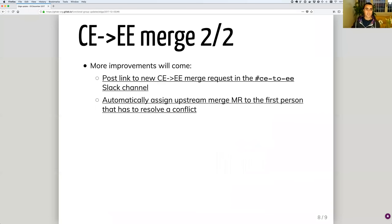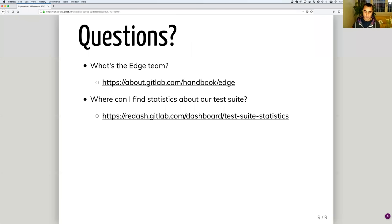There will be some improvements coming shortly. The first one will be to post the link to the created merge request in this channel in Slack. And also probably to assign the merge request directly to the first person who has to resolve the conflict, and then that person will assign it to the next one in line. So that was it. I'm very excited about this automatic CE to EE merge. It was a very long needed improvement.